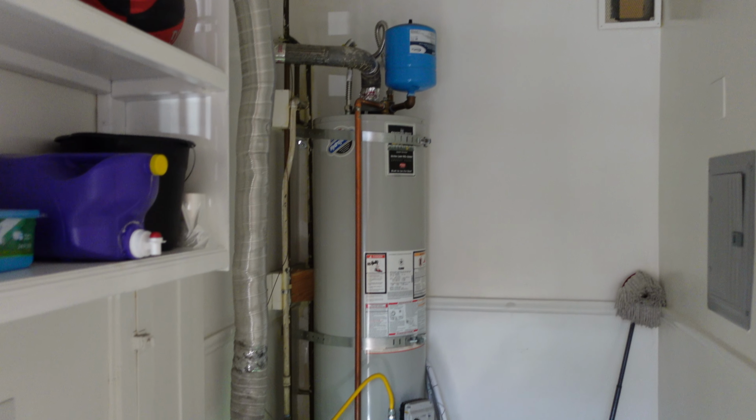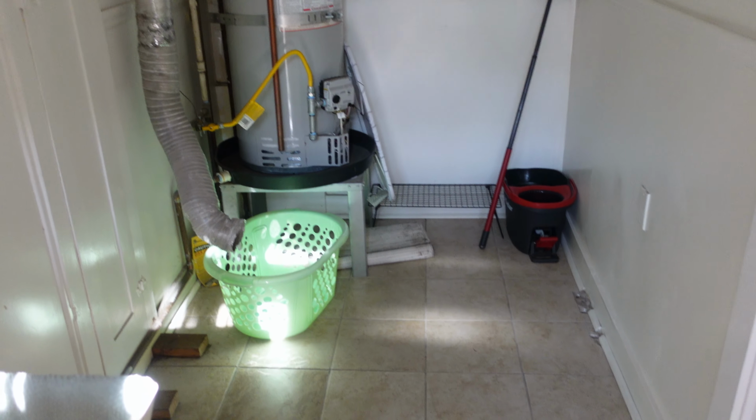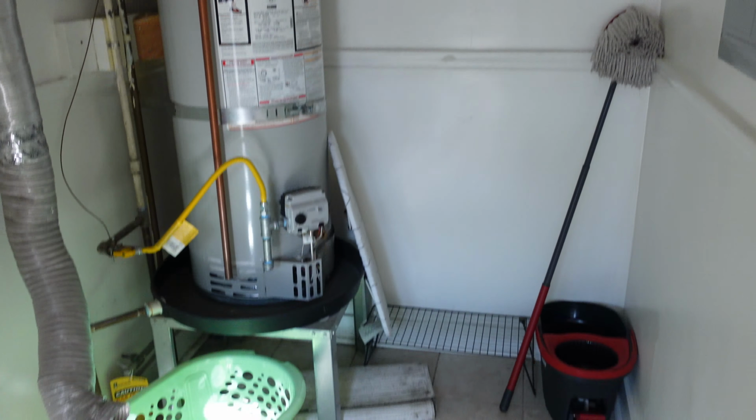So this is actually the entrance to the Airbnb. You just have to enter a code right here to get in, and then there's this spot right here, which is not pictured in the listing, just because it's kind of like cleaning stuff, which is interesting, but it's fine. It gets cuter as you go along.